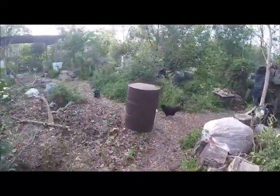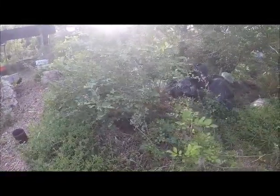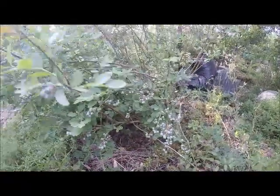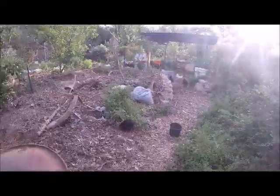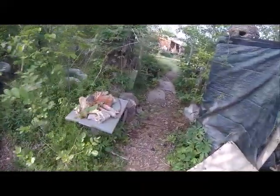Let's see. More blueberries. Now this one, if it doesn't get the big rain, these are all going to be little dry, shriveled, tasteless things. So hopefully we get the rain.